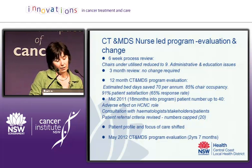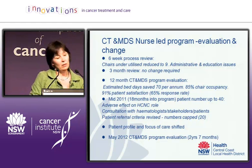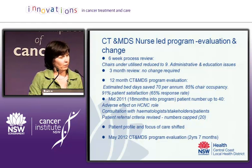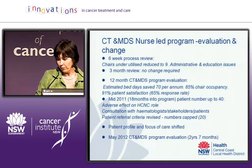So we did that, and the numbers were capped at 20. We negotiated for over a 3-month period for the haematologists to take some of the patients back. So anybody basically who needed a transfusion 4 weekly or more frequently stayed with us, and those who were maybe 6 weekly transfusions, 8 weekly, went back to the haematologists. They did shift our patient profile and the focus of care though, and I'll go on to talk about that in a sec, and I'll also do the results of our recent evaluation.